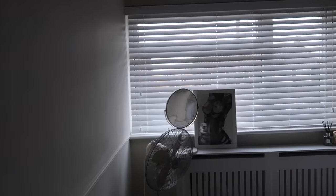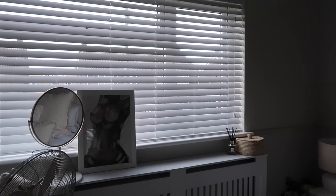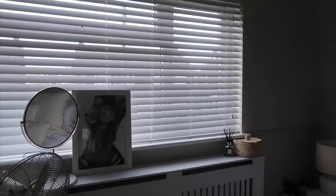We also have obviously the blind up. I did just get these from Blinds to Go again. I just find them super easy to use. I will try and link the exact ones that we got because I know they have so many options on there.